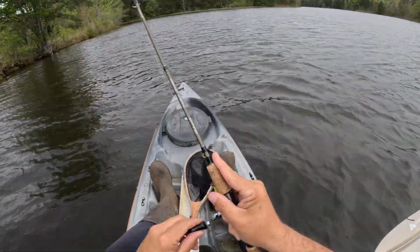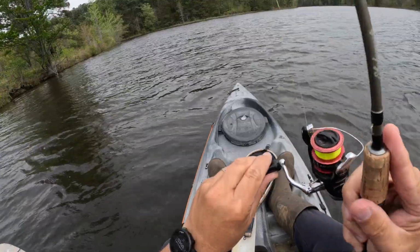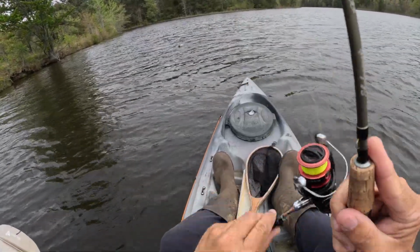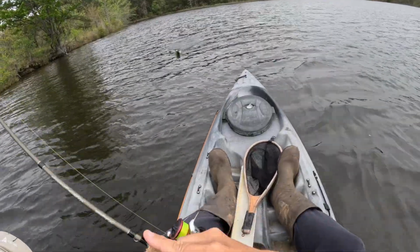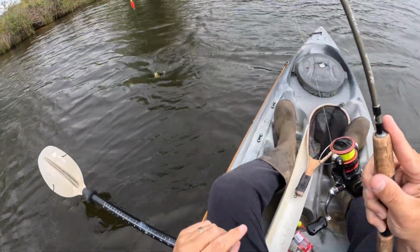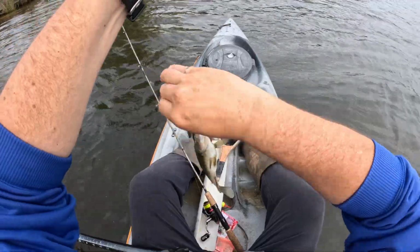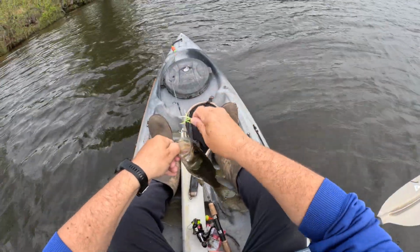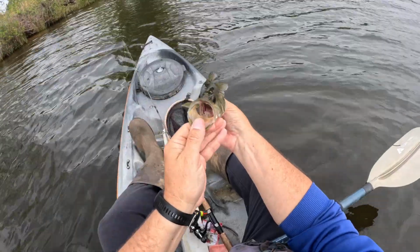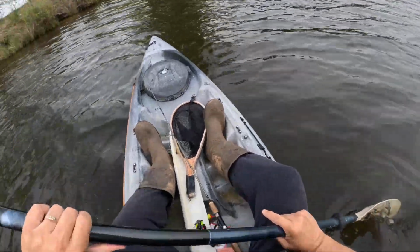Got the anchor here, but I also got a little float on here and a fish who wants to come in somewhat, but I think I've got some grass on his face. He had some grass in there too. We got another little largie, not terribly big, but a caught fish. We'll put you right back in the water.